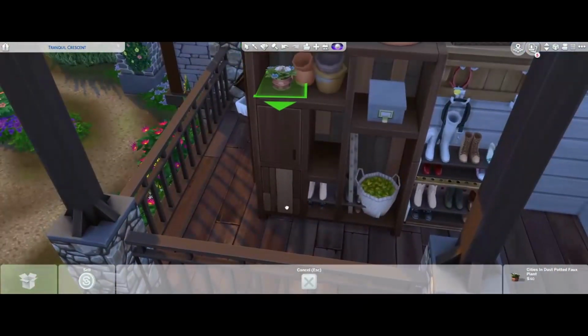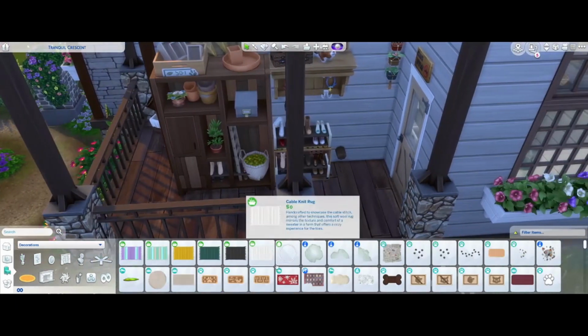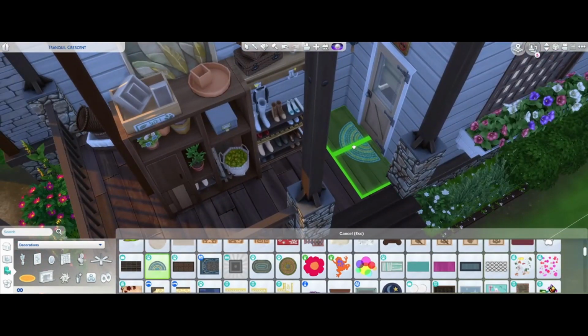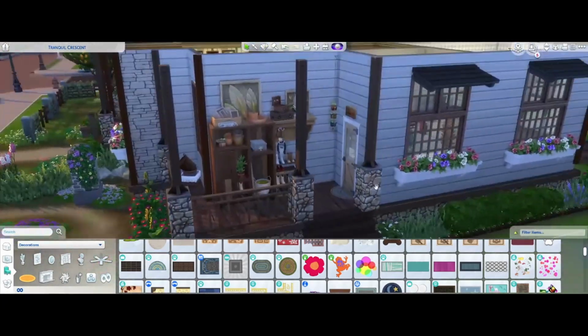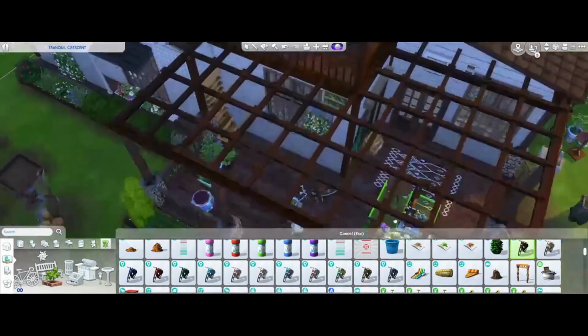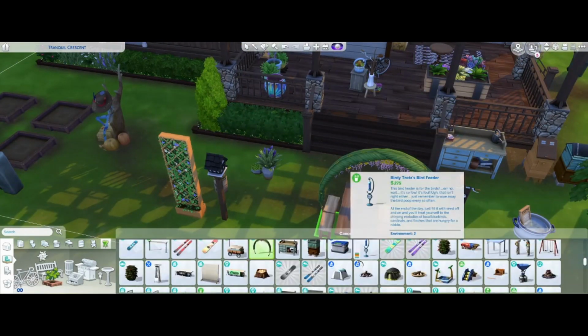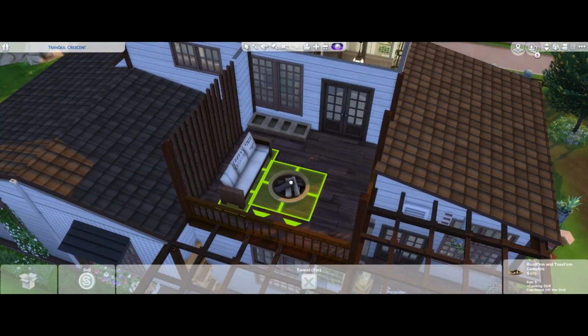What I should have done, which I haven't, and I've already edited this, so it's probably too late, but in the next builds I'll try and do some top-down of each floor so you can see each room a little bit more successfully. That might be a good way to do it. It's like floor plan overviews, but yeah, I'll try and remember to do that.